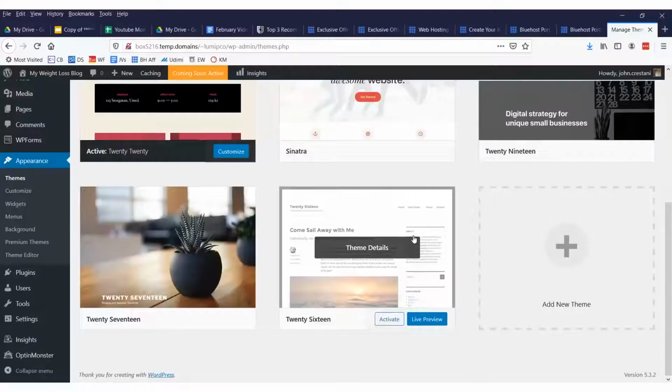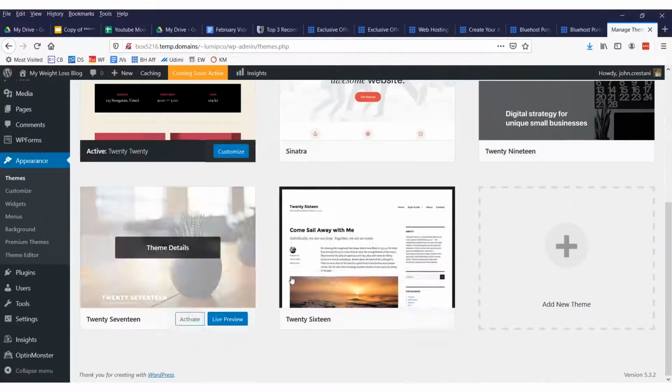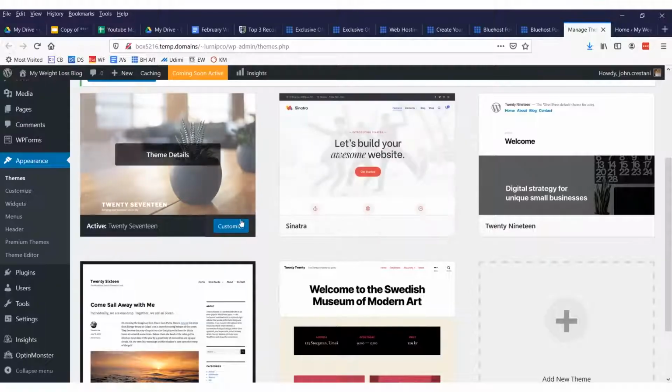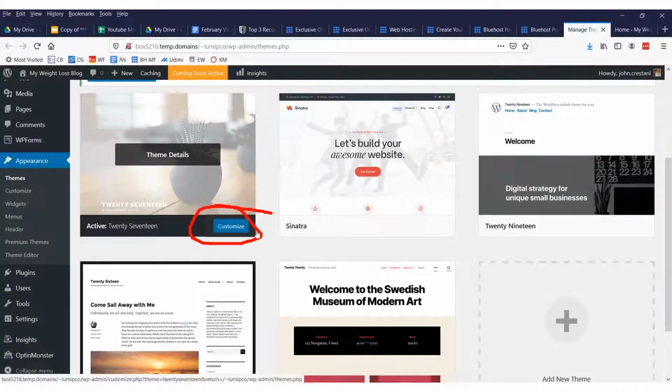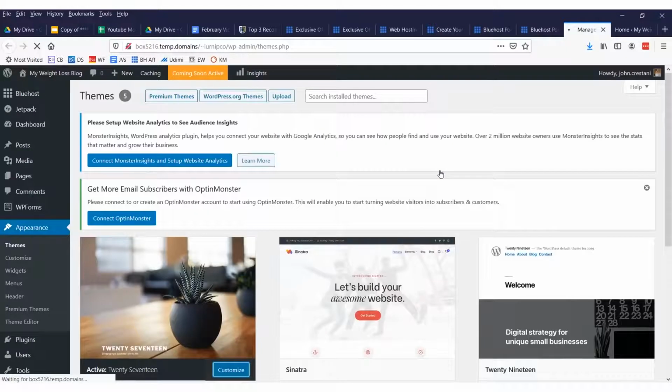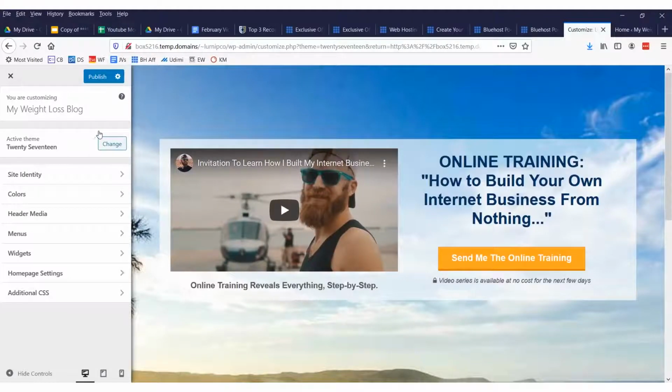You can have 2/3 and 1/3, 1/3 and 2/3, whatever you like. Now, I'm going to use 2017 because that looks pretty. If you want, you can customize your theme, and you can just click here and click customize. Again, there's over 10,000 themes you can search from. Take your time, have fun, figure out how you want your site to look.